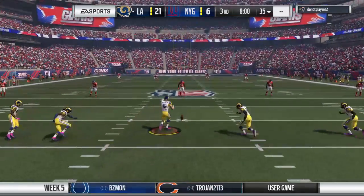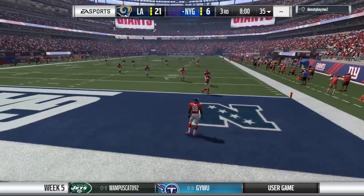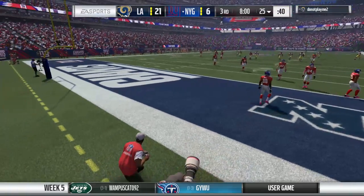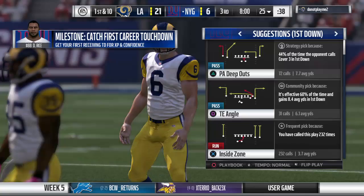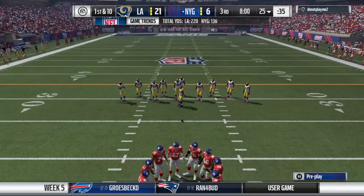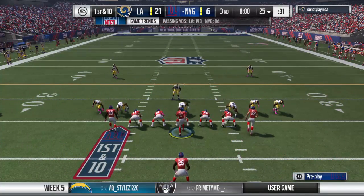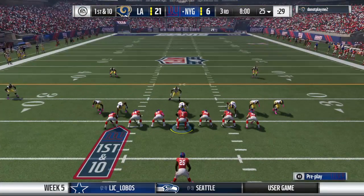Both teams appear ready for the fight ahead, and we resume action here in quarter number 3. And they will not get a chance to return this one as it's through the end zone for a touchback. And New York set to take the field. They have the ball here for the inaugural drive of the second half. Pretty big deficit, though. We'll see what adjustments were made in that locker room.